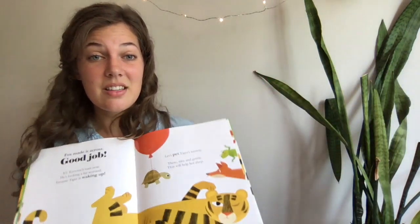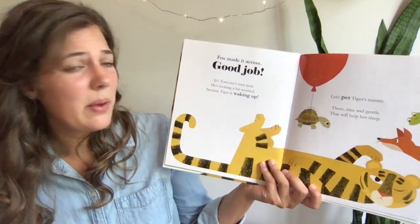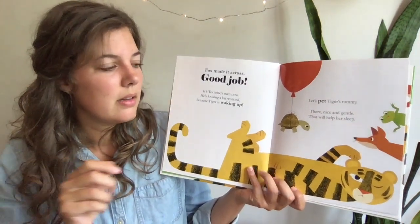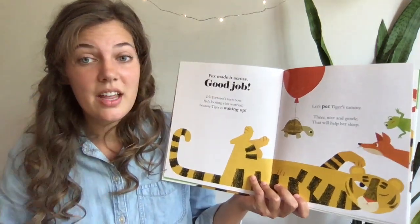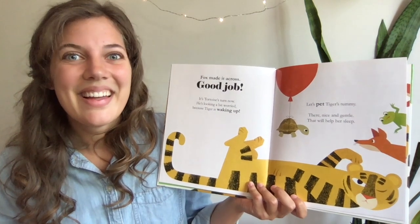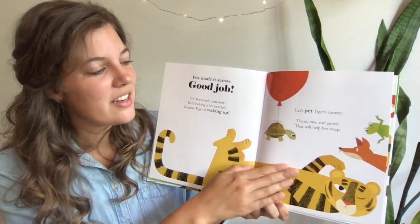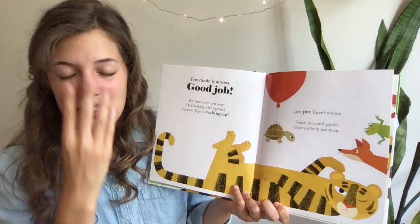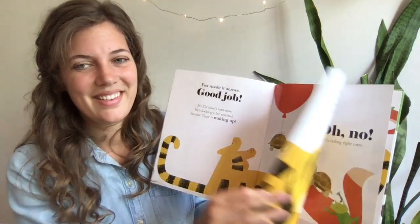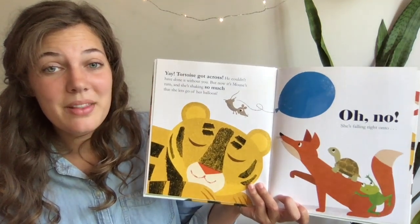Now it's Turtle's turn. He's looking a bit worried because Tiger is waking up. Let's pet Tiger's tummy. Where's your tummy? Can you touch your tummy? There it is. We'll pet Tiger's tummy nice and gentle. That will help her sleep. Yay, Tortoise got across. He couldn't have done it without you.